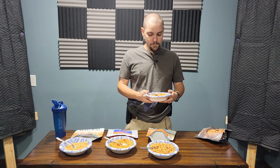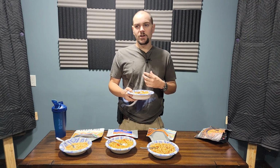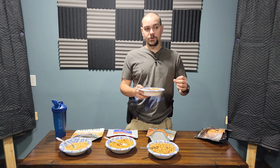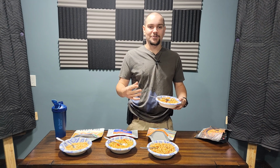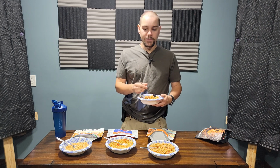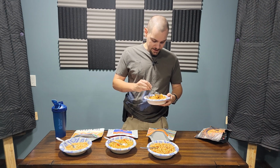They have the crunch you want in a carrot when you cook it up, but it's not like a lack of reconstituting crunch. It is a flat out nice crunchy carrot that, at least for me personally, I like in my food. I don't want it to taste like mush. I want it to still have a little bit of crunch like a carrot. And they did a great job with this. This is honestly really impressive. I can't even argue with that.